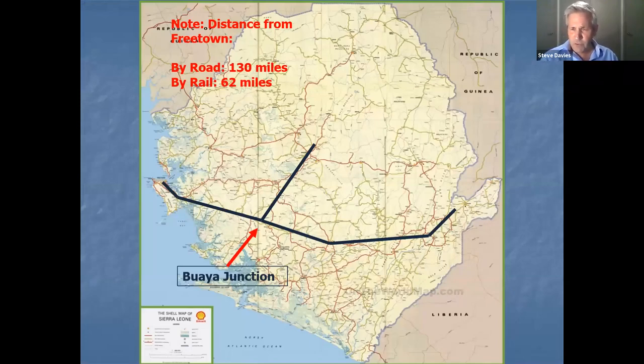We haven't finished, we'll never finish in Freetown, but the opportunity arose to try and bring a railway heritage focus elsewhere. And that became Bowyer Junction, which is there. And note that it was 62 miles by rail from Freetown, but we had to travel 130 miles by circuitous road to get there. And that's a great advert for the efficiency of railways.